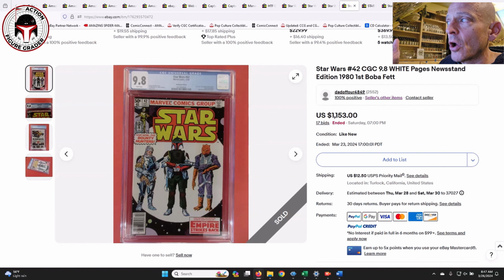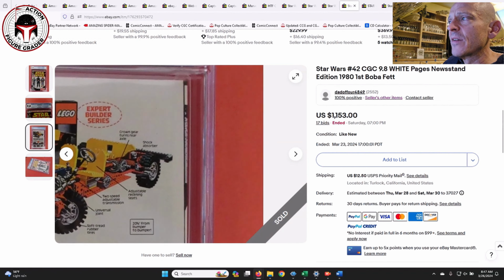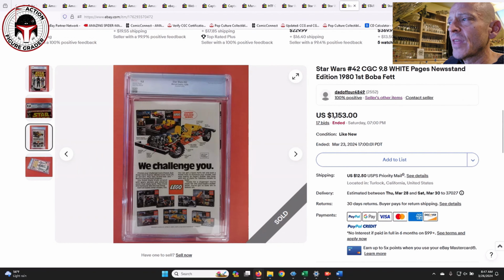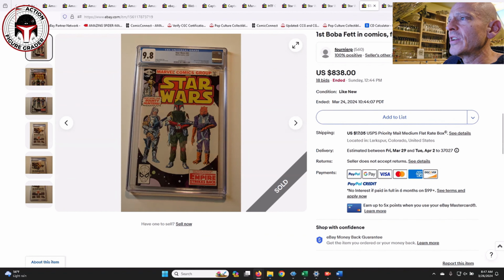Even a couple of months ago, this was going for around $1,500 in auctions. Now it's going for $1,153, and this one was a pretty clean copy. It wasn't perfect. It had a little bit of an overwrap or underwrap. You can see the back is kind of overwrapped on it. So that probably kept the price down just a little bit, but it still presents really nicely from the front. It's just on the back it had that kind of underwrap there. But $1,153 took that one home.